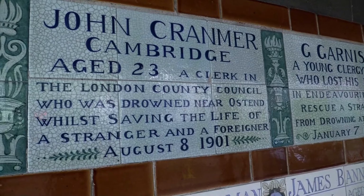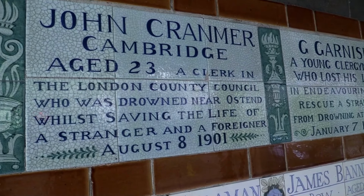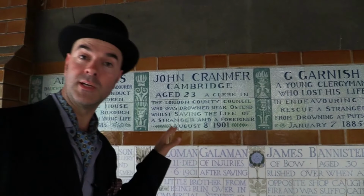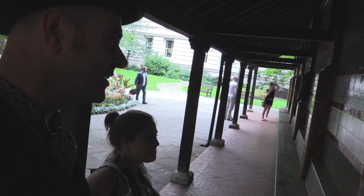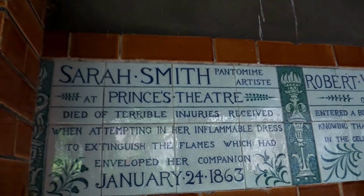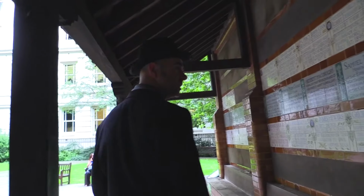He drowned whilst saving a stranger and a foreigner. It's almost as if a foreigner isn't a person. It's like he saved a stranger, and not only a stranger, but a foreigner as well. Attempting in her inflammable dress to extinguish the flames which had enveloped her companion. Yeah. Oh, it's rather touching, actually.